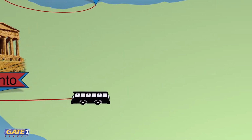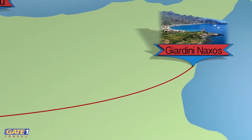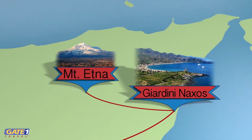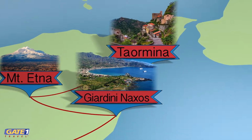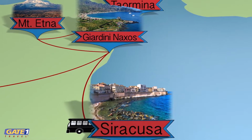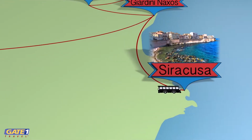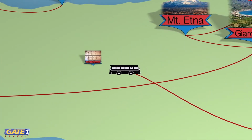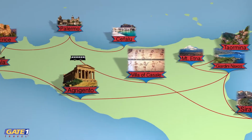Next, it's on to Sicily's beach resort town of Giardini Naxos. From here, we'll visit the lava-crusted slopes of Mount Etna and the stunning cliffside town, Taormina. An optional excursion takes us to Siracusa to view remarkable Greek and Roman ruins and the beautiful old town. Finally, we see extraordinary mosaics at the Roman villa of Casale and conclude our journey back in Palermo.